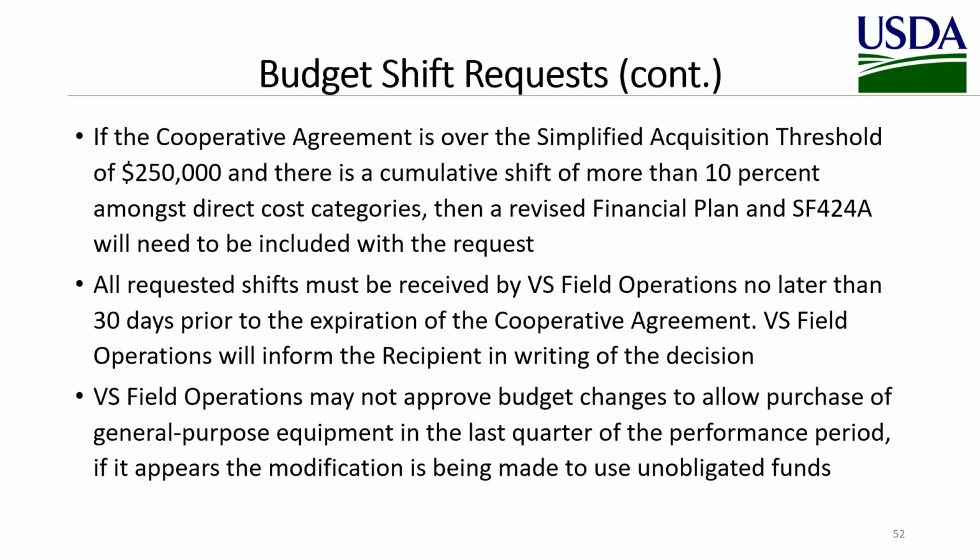Furthermore, if the cooperative agreement is over the simplified acquisition threshold of $250,000 and there is a cumulative shift of more than 10% amongst direct cost categories, then you will need to submit a revised financial plan in SF424A along with a written request for the budget shift. Requests meeting these thresholds require both APHIS program manager and signatory official prior approval before implementation.